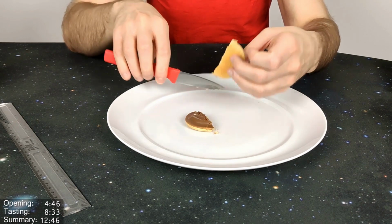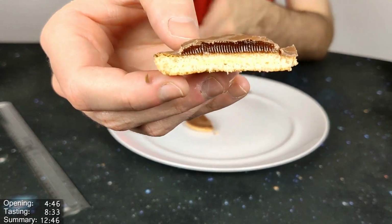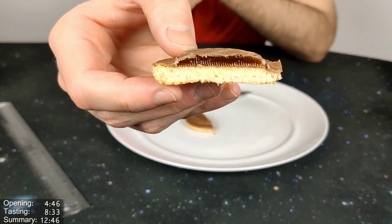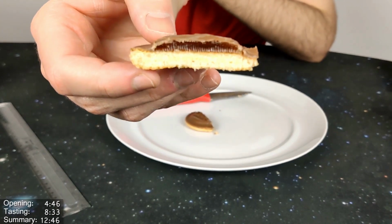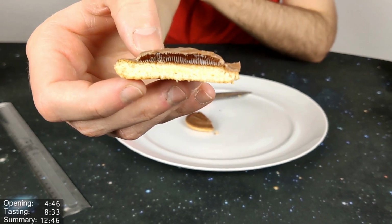Let's give it a chop in half. Yeah, so you can see, I think it's definitely a lighter baked cake base on this one. Now they had to try, I always say so, review Jaffa cakes, but they had to prove that it was a cake because biscuits in the UK were taxed.